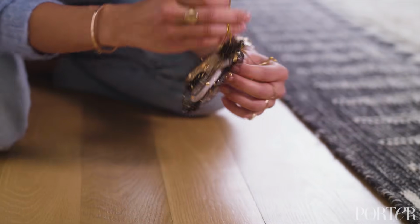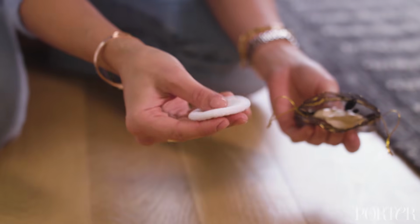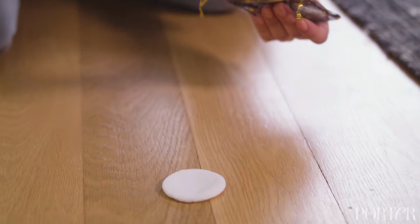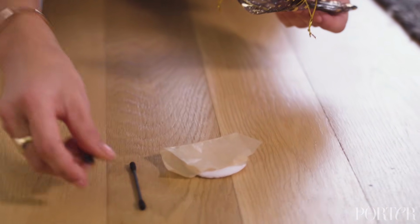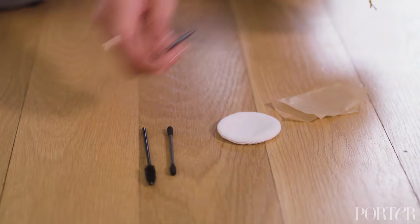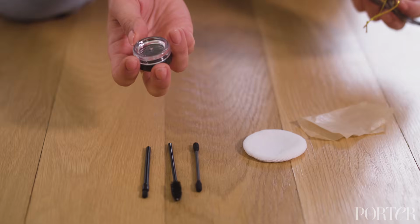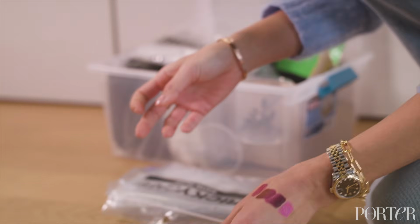I have these little touch-up kits that I make for my girls. This is a little puff that I'll usually put their powder on and wrap in a Kleenex so they're able to get their T-zone before hitting the red carpet. A little blot paper, depending on how shiny they get. A Q-tip, a spoolie for their brows. We've got to make sure the brows are groomed. A lip brush. I do a little jar of their lipstick color, or sometimes concealer, depending if they need a little more coverage. And a mint for when they're ready to get on the carpet.